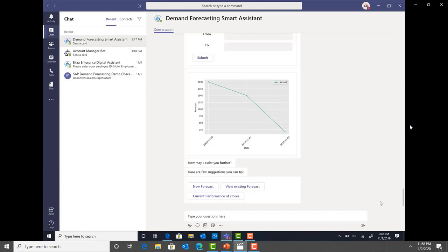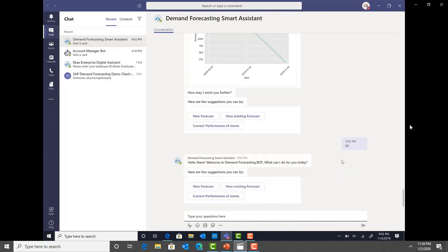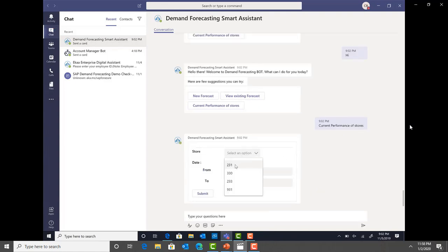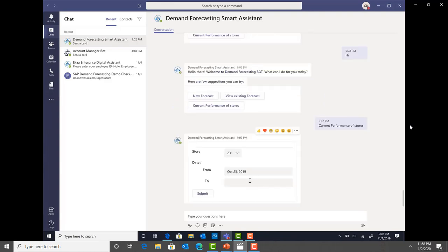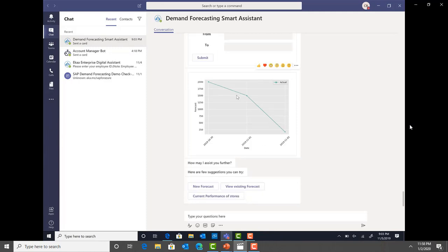Another example is let's use an Azure chatbot within Microsoft Teams. So I'm going to call my demand forecasting smart assistant, and it's going to ask me what I want to do, and here we're just going to do some exploration. First of all, let's look at the performance of the store. Which store do we want to look at performance? Okay, date, and I could look at performance and see how the store is doing over that period. And I could see the units for that period.